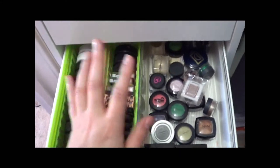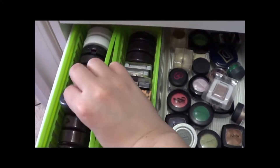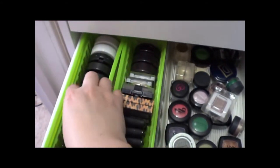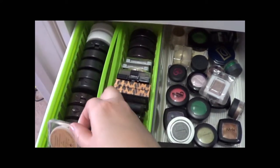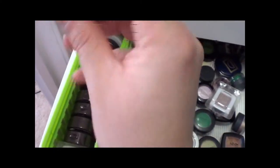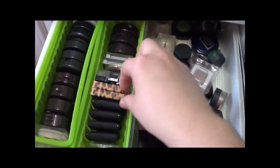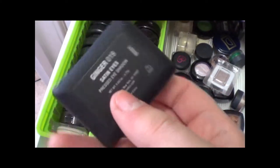My next drawer is my single eyeshadows and my cream eyeshadows, stick eyeshadows, primers. I've got the MAC Metals, Mega Metal shadows. I've got the L'Oreal Hip Collection, some of those. Got Estee Lauder. I even got some of the MAC Mineralized eyeshadows and the duos here. I've got some Lissy eyeshadows.